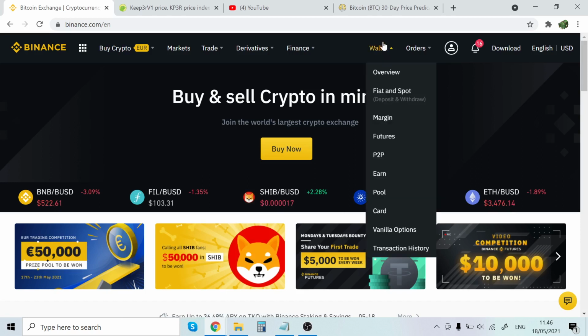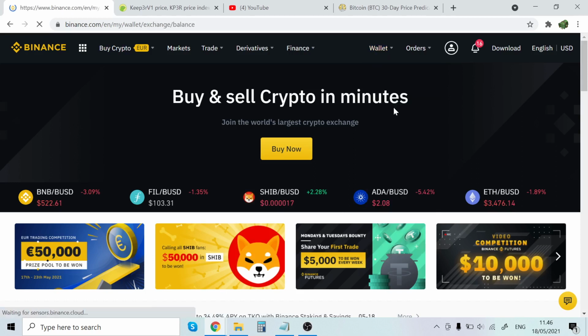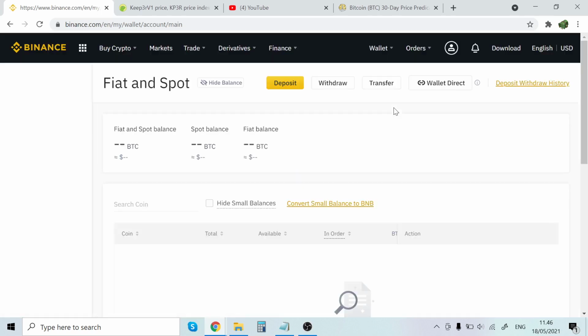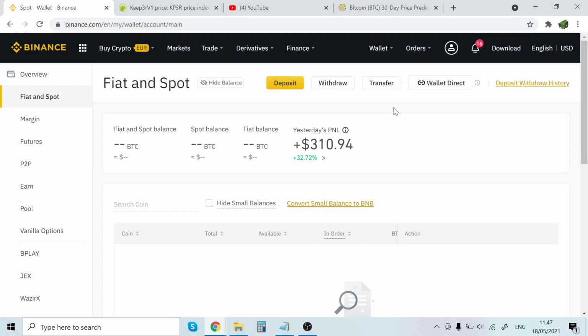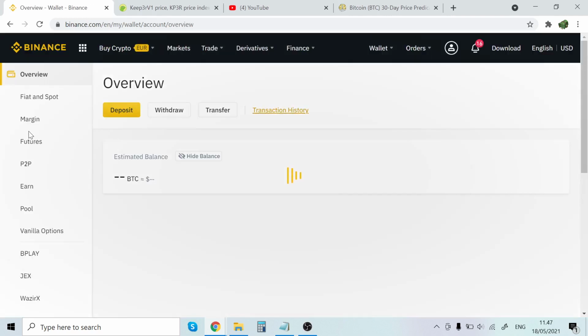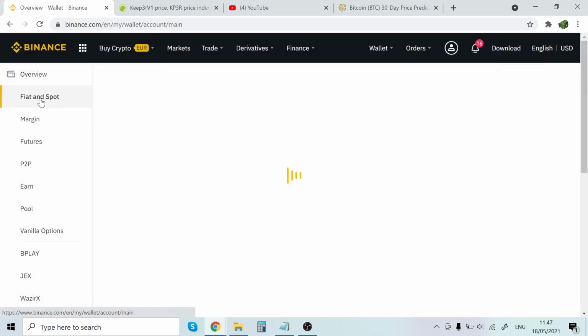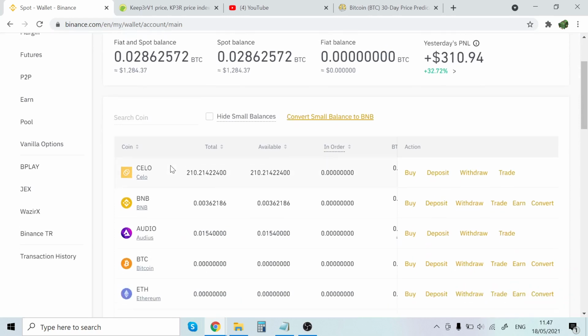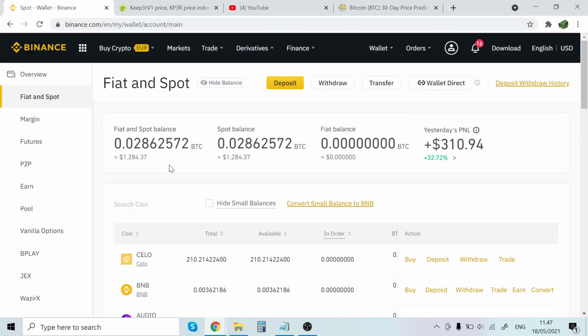Now I want to show you, when you go to wallets and finance spot here, you can access your own digital wallet. If you have never used cryptocurrencies, I'm going to explain it quickly. This is your digital wallet, and it will hold all the cryptocurrencies for you, on Binance. Every cryptocurrency that you have, it will hold, as long as it's listed on Binance. So every time you buy something or get something or sell something, the cryptocurrencies will show up right here.